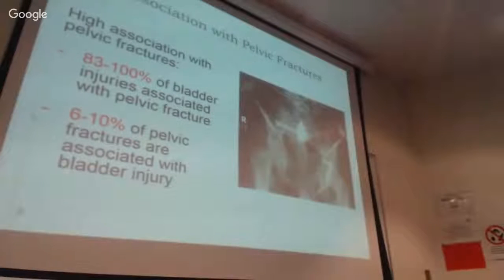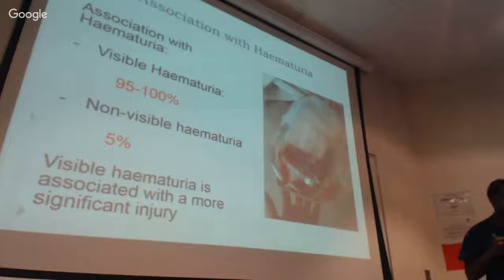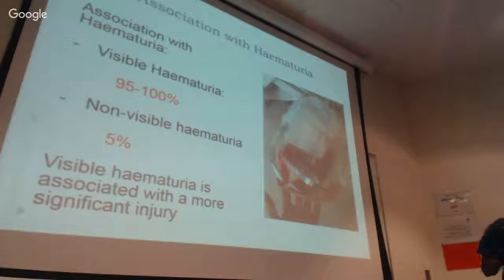So you can see how that happened. This is someone who's had quite a bad, unstable pelvic fracture. You can see how bone fragments can easily enter in and out of the bladder. Nearly always, they have hematuria. It's an obvious sign, so if someone comes in after a trauma and they have visible hematuria, one must always suspect urethral or bladder trauma. And if you have got blood, it's obviously more associated with a more significant injury.